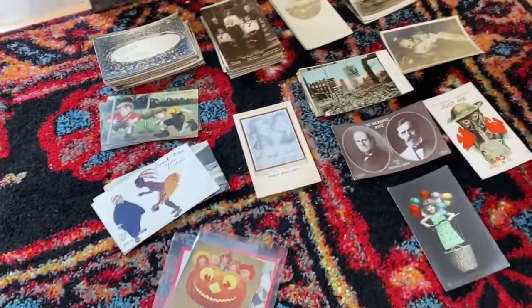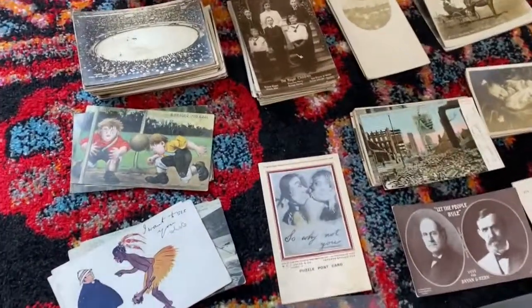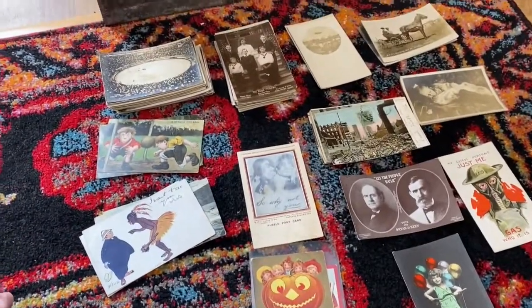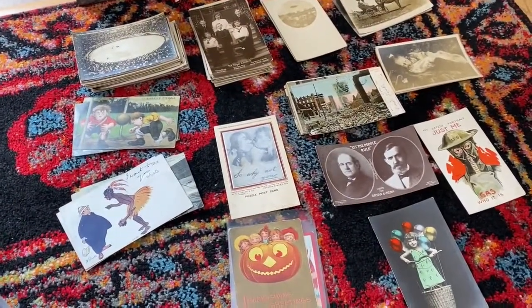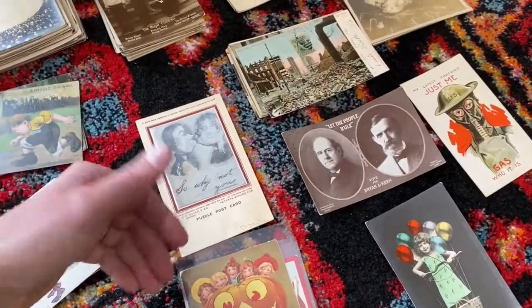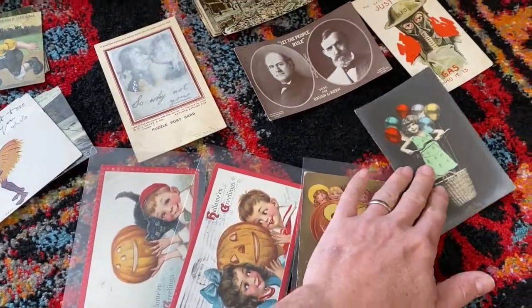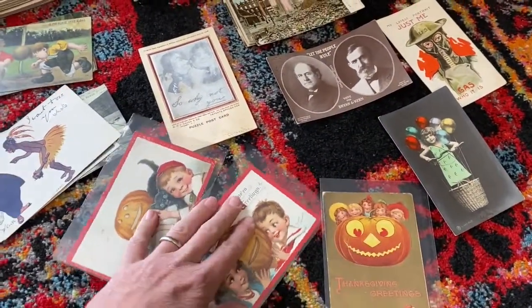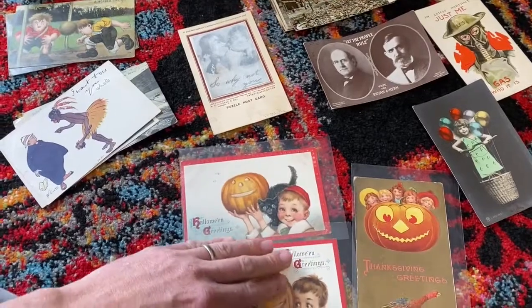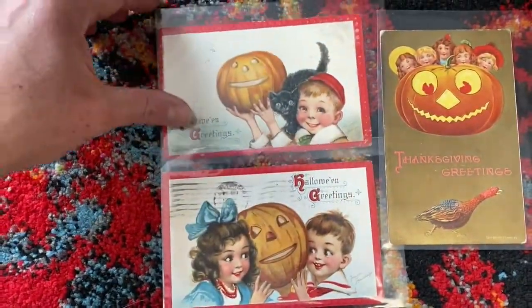Folks, this is what I came home with, and I am just tickled to death. I am not kidding you, folks. Several things happened on this particular trip to get these postcards. First off, I have never once been out and found Halloween postcards in large lots that have not already been identified and priced as such. I came out with 3 today.